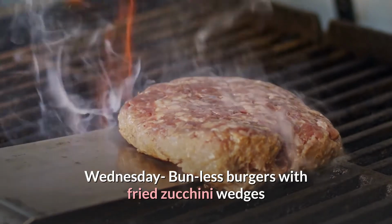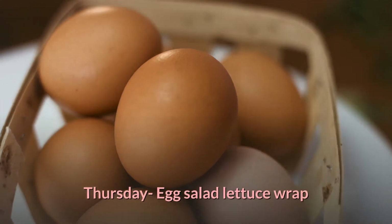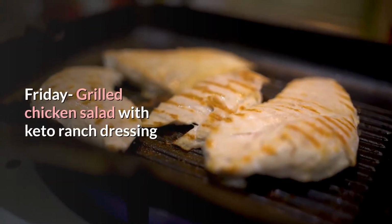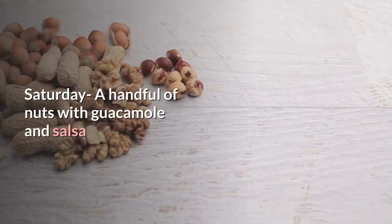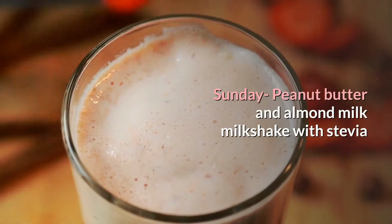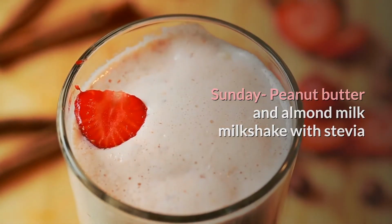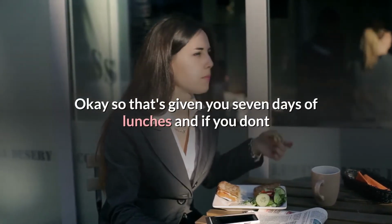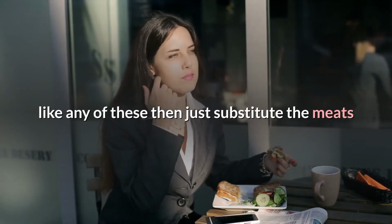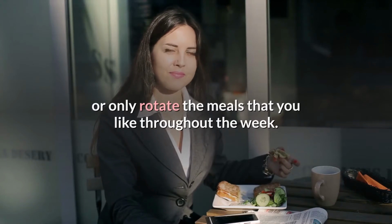Wednesday, bun-less burgers with fried zucchini wedges. Thursday, egg salad, lettuce wrap. Friday, grilled chicken salad with keto ranch dressing. Saturday, a handful of nuts with guacamole and salsa. Sunday, peanut butter and almond milk milkshake with stevia. Okay, so that's given you 7 days of lunches, and if you don't like any of these, then just substitute the meats, or only rotate the meals that you like throughout the week.